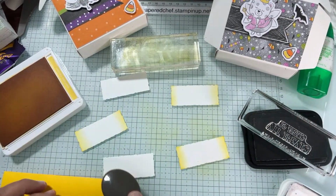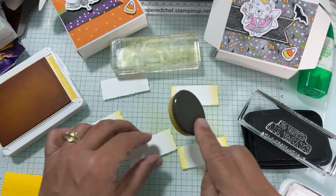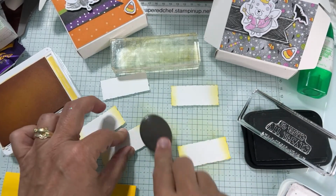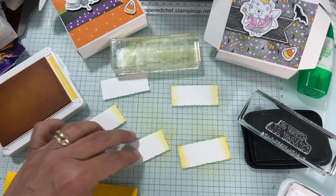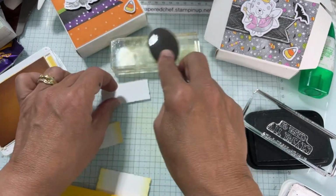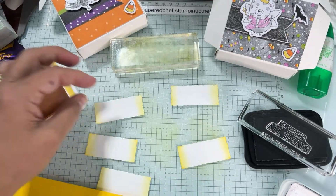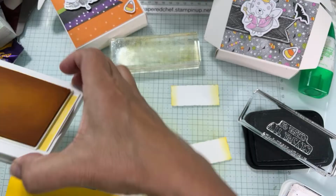You saw the little... Oops, I have to tap before I get rid of the blob. You can also get rid of the blob right there on your glass mat. Pretty cool. And just kind of getting it even there. We'll do the last one. Okay, I think that's going to look better than our original, but you can tell me what you guys think.